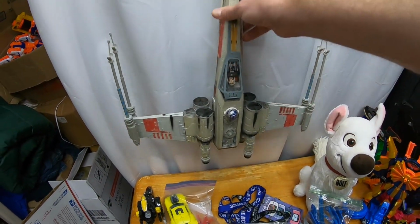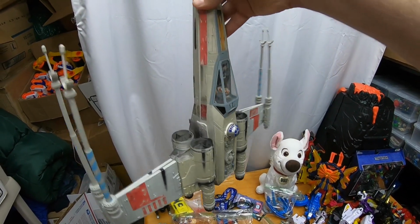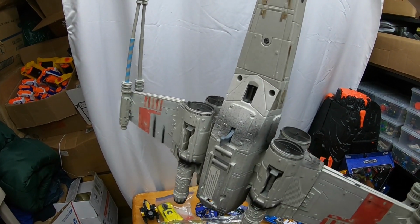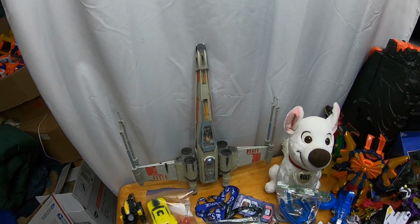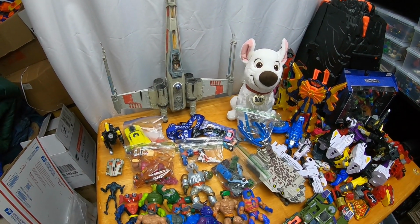Then from my Star Wars lot, the one I had trouble with Goodwill, but they finally came through for me. This X-Wing was a vintage 1990s talking Luke Skywalker's X-Wing. I don't think everything is 100% functional on it, but it works pretty good. The lights and sounds work and everything. That X-Wing sold for $85.94 total paid by the customer.